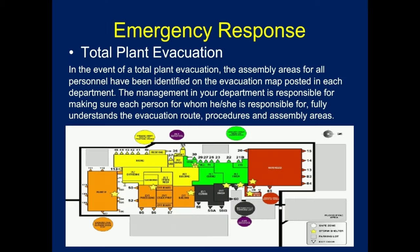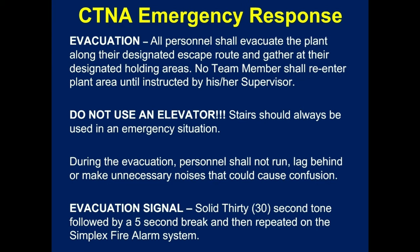Emergency response. Total plant evacuation. In the event of a total plant evacuation, the assembly areas for all personnel have been identified on the evacuation map posted in each department. The management in your department is responsible for making sure each person for whom he or she is responsible fully understands the evacuation route, procedures, and assembly areas.